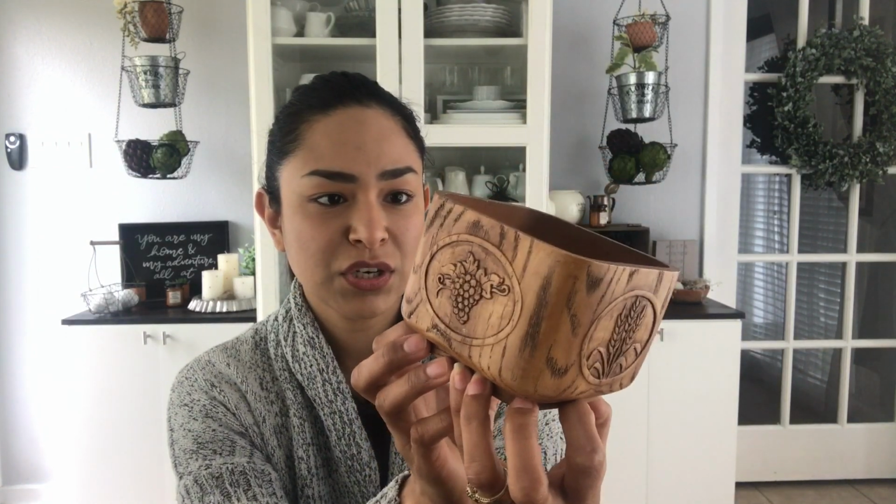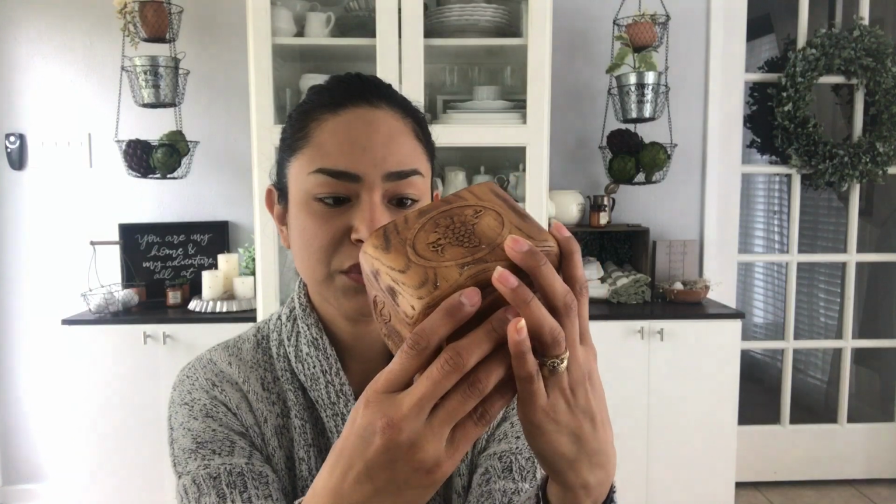And I thought it was just really beautiful. You could use it as a planter. You could use it as a candy dish in your kitchen. You could use it for basically whatever you want. I mean, it's super cute.